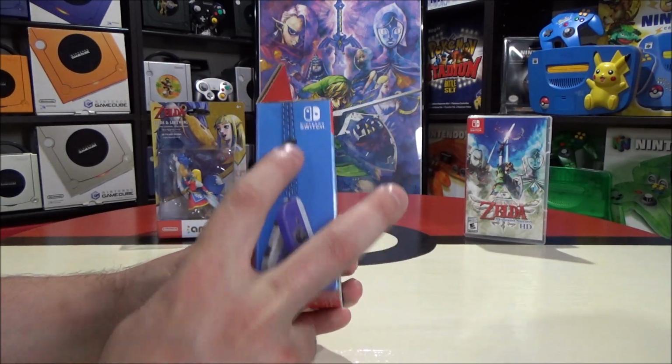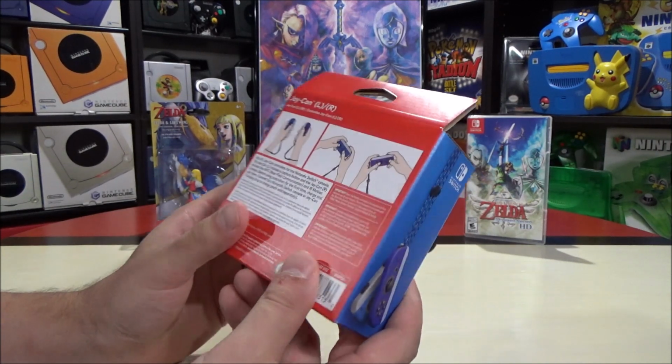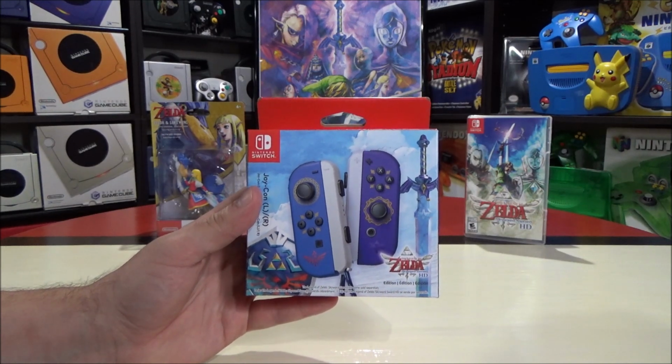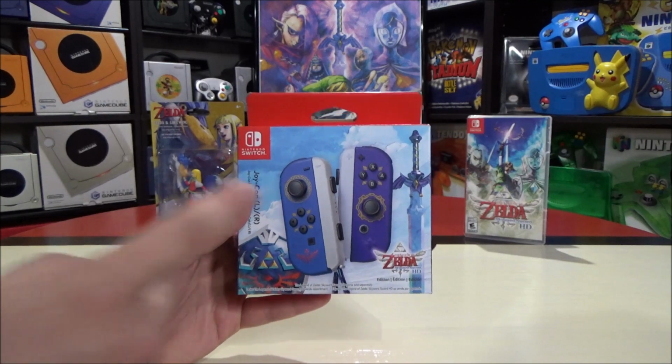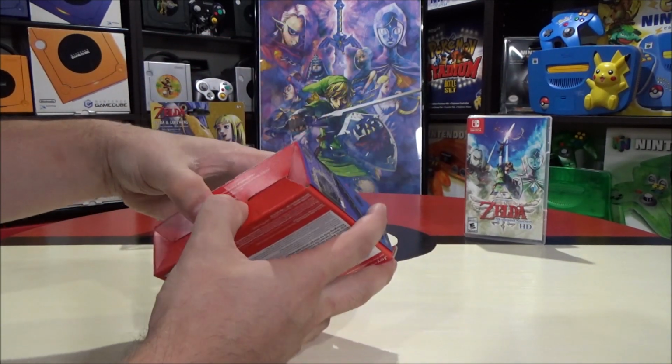So it looks like we are going to have really fancy, I guess, wrist straps, kind of like the Animal Crossing ones and the Mario ones. It is insane to me that we've never had a Legend of Zelda themed anything for the Nintendo Switch. No Pro Controller, no system. We finally have Joy-Cons. Very interesting choice of colors. Of course, you have all this Nintendo Red packaging.